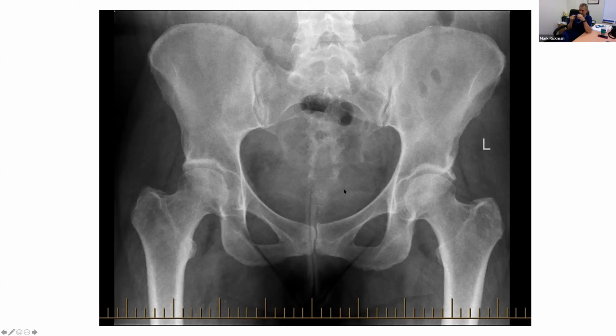She was also, I'm trying to think what her weight was at that point. She was probably 110 kilos or something. So she's quite a big girl. Which also interestingly makes hip scopes very challenging.